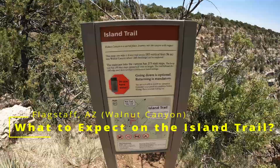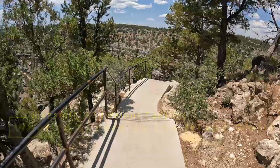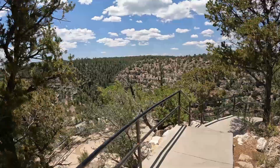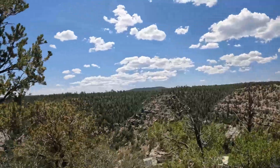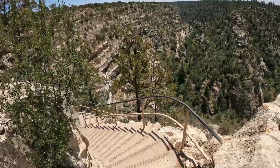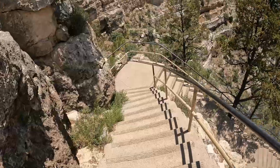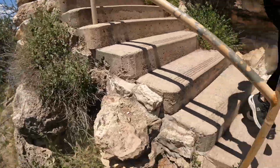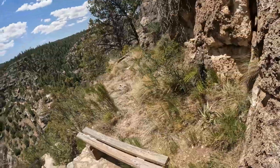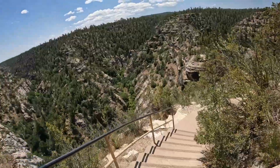What to expect on the Island Trail? The Island Trail takes you deep down into the canyon where you walk through 25 cliff dwelling rooms. A partially rebuilt pueblo and pit house and over 300 cliff dwellings are visible across the other side of the canyon. The trail descends 185 vertical feet into the canyon and returns the same way. The trail is well maintained and paved, but not wheelchair accessible. The steep trail terrain contains 736 stair steps. To begin the hike, a series of 240 steps with railings take the hikers down the cliff, dropping some staggering 185 vertical feet at once.